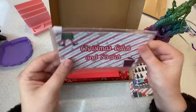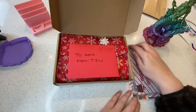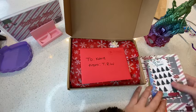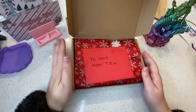And the matching envelope is just stunning. Beautiful. I love a matchy-matchy. Okay, so I'm just going to pop these over here. Don't know if you can see them, but I'll just pop them in the cash tray there.